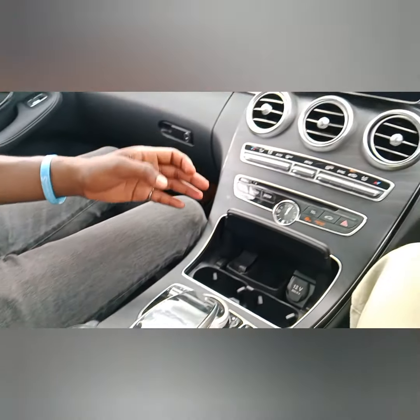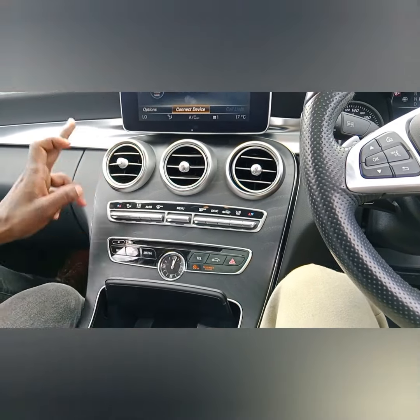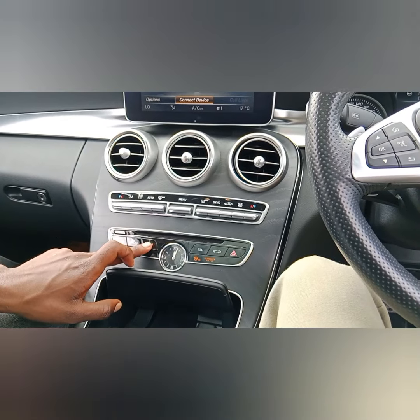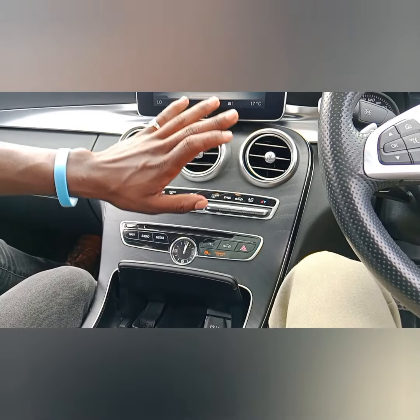Then here comes the clock, the telecommunication, your phone. This is where you get to access your phone. This is the hazards, you turn on the hazards. You come to the media. The media will take you to the Bluetooth and everything. It comes to the radio. The radio lets you choose your stations.